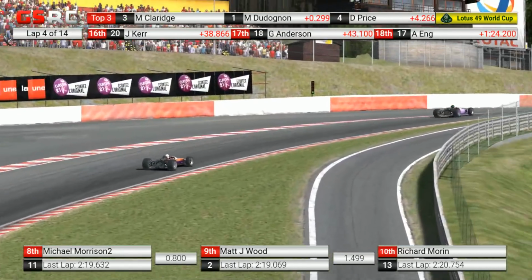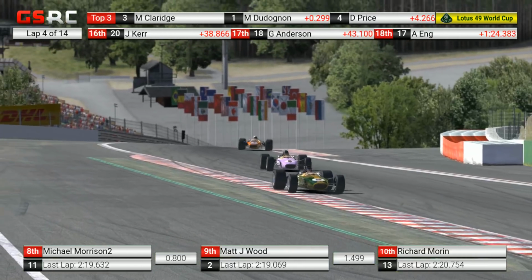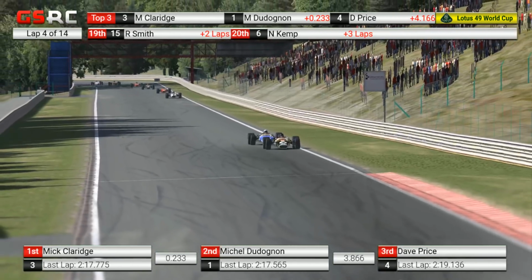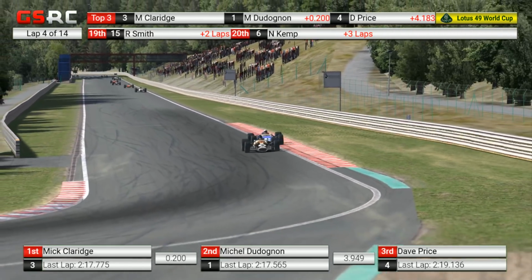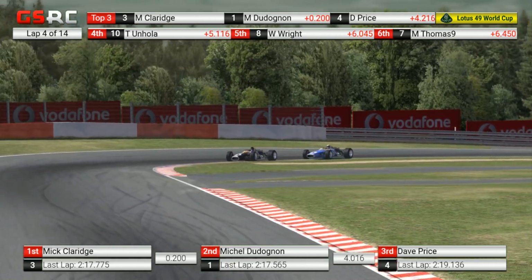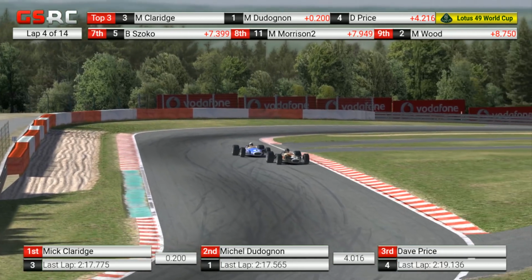Looking at Matt Wood right there. The leaders now heading down into Lacombe. Again, it is Claridge being stalked by Dudignon, the Frenchman, doing nothing, just happy to race behind him right now as they continue to gap the field 4 seconds. There you see the 2.